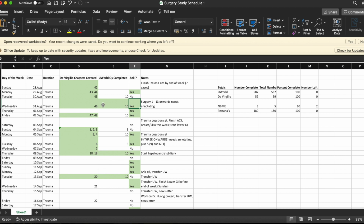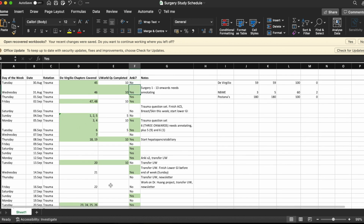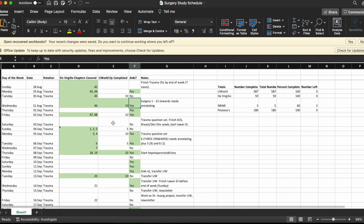But as you can also see, there's a lot of white boxes here. I did not finish or hit all of my goals all the time. And there are days where maybe I wanted to do 20 UWorld questions and I only did 10. And that was just another way for me to keep track of how attainable my goals really are.